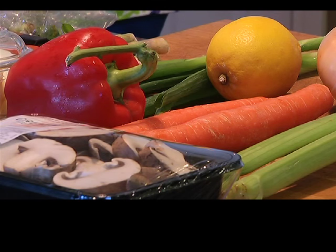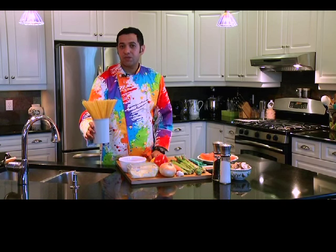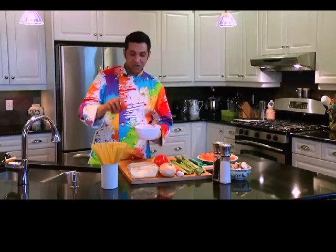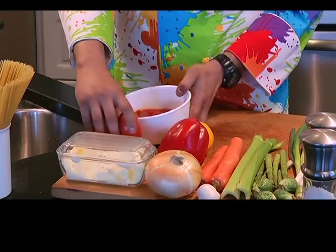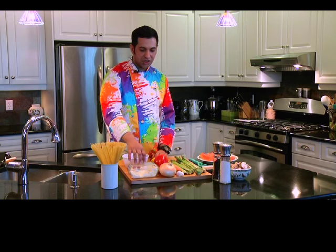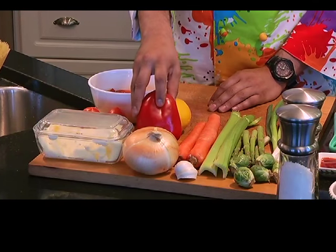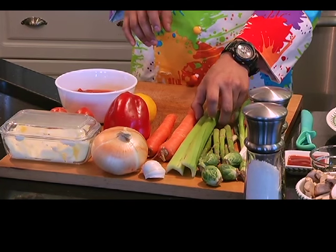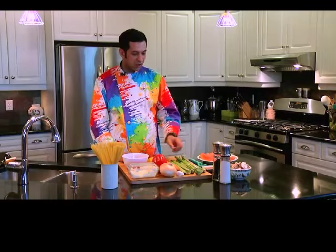So we decided what we're gonna make. We have some cappellini pasta, some canned tomatoes and fresh tomatoes. It's always good to combine those two ingredients. We have some butter here, onion, pepper, lemon, a little citrus flavor, always good with fish. We have carrots and celery. Garlic is a go-to ingredient.